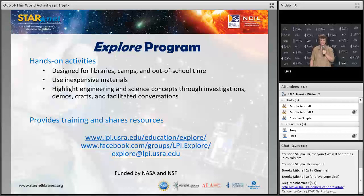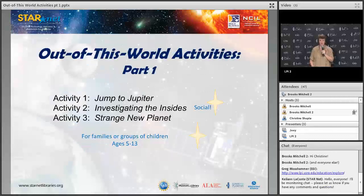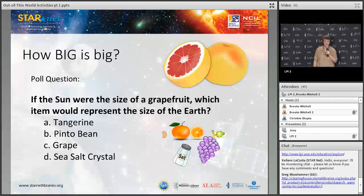And the activities we're going to be highlighting today are from the Explore program that have been adopted by the StarNet library program. So these are the three activities we're going to be doing: Jump to Jupiter, Investigating the Insides, and Strange New Planet. So Jump to Jupiter is about scale models of our solar system. We're talking about space here. So we have a poll question for you. And Brooks, please go ahead and open up the poll.